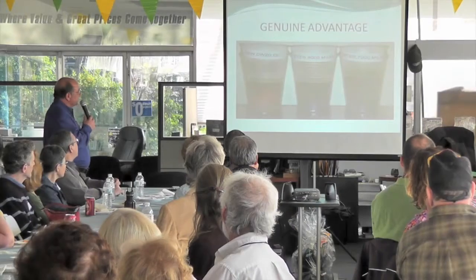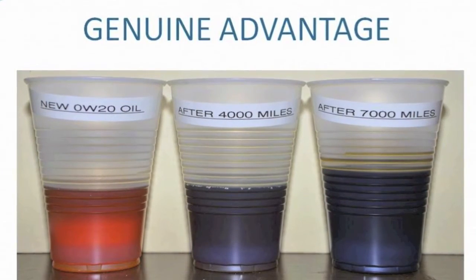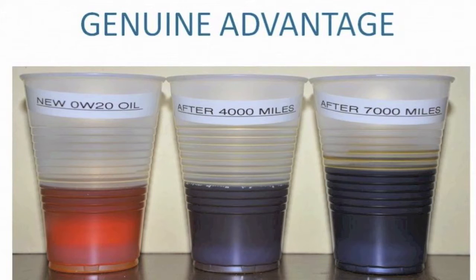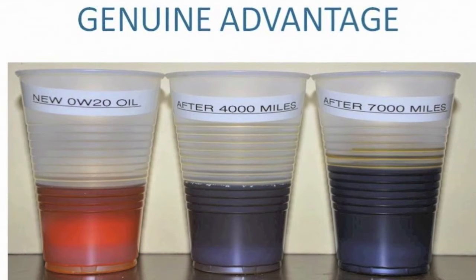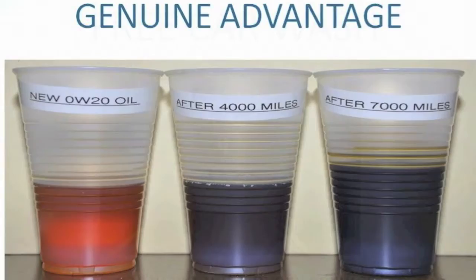Engine oil. The first picture on the left, you see how this has kind of a gold tinge to it? That's new oil. After 4,000 miles, the oil is obviously browner. By the time it gets over to 7,000 miles, the oil is actually black. We recommend every 4,000 to 5,000 miles. From past experience, it's worked out very well for everybody.